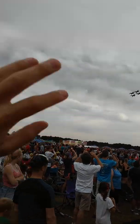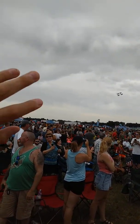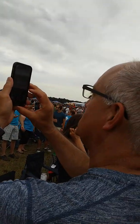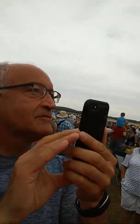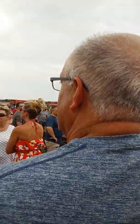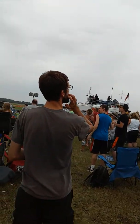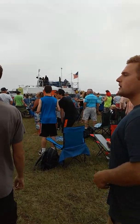Wave to the pilots. Yeah, they're brave, aren't they?